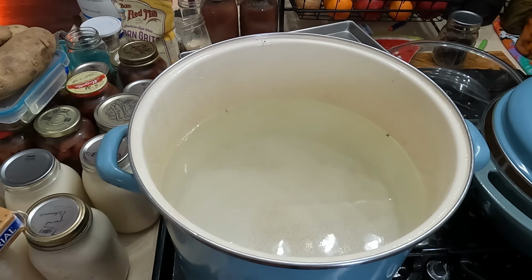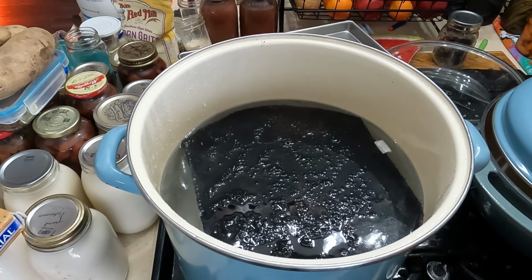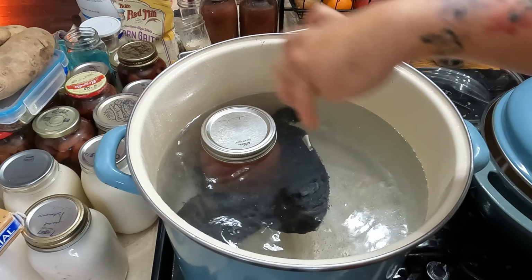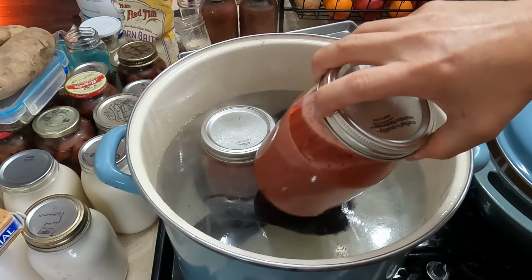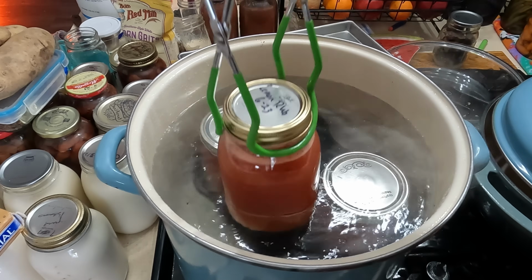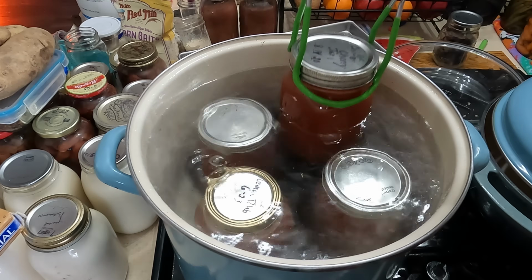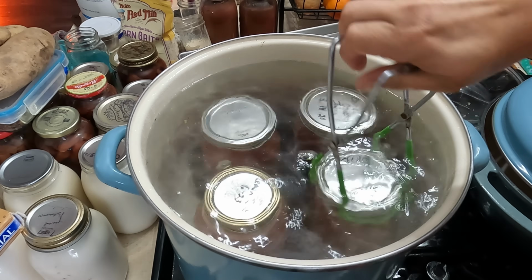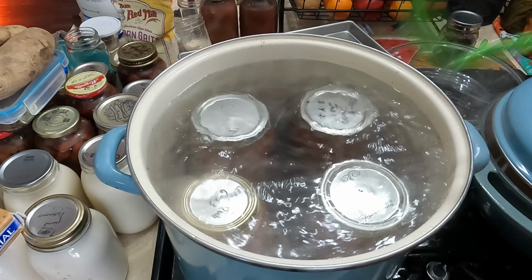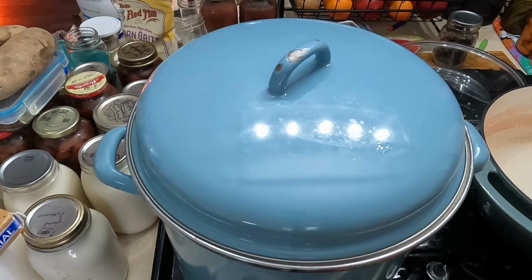And then over here, I just have a pot of water, nothing special, just a regular pot. I'm going to drop a washcloth down in there, just something that's going to be against the bottom of the pan and the jars. That way, whenever this is boiling, it's not going to boil up against the jar and cause it to go down on the bottom of the pot super hard, if that makes sense. So you just need a big pot where the water is preferably 1 inch over the jars. We're gonna put that in there, let this come to a rolling boil, and then we're gonna process for 15 minutes.